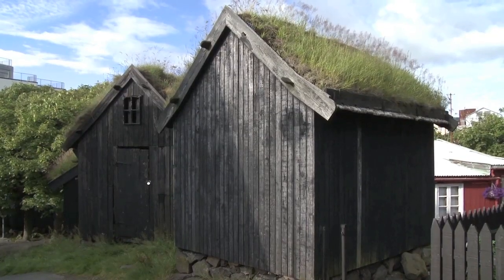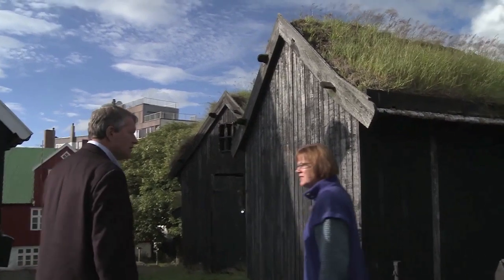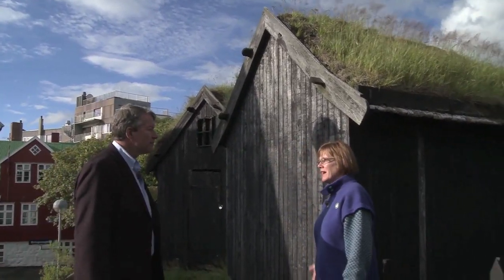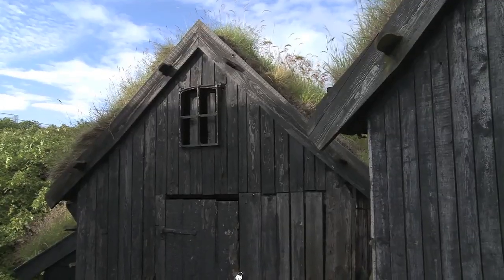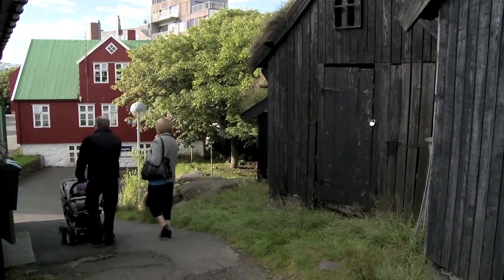Yeah. This in Faroese is called hjallur, and this is where we keep our meat. When we slaughter the sheep, we hang the body up in these houses so the wind can blow dry it because it's open between the boards.